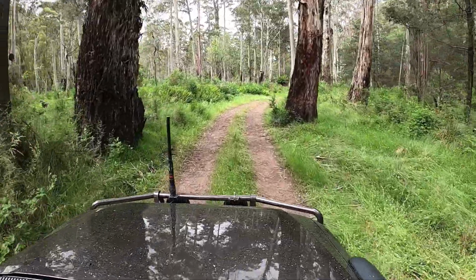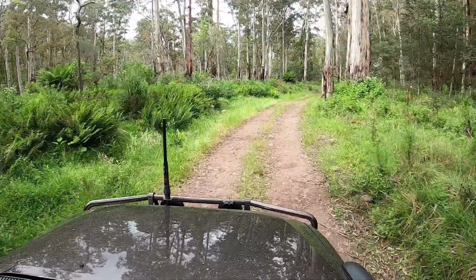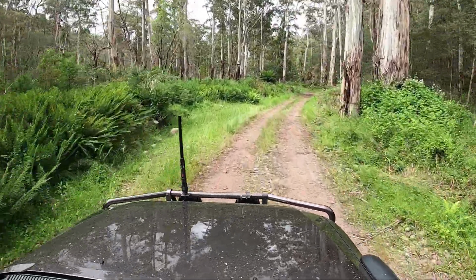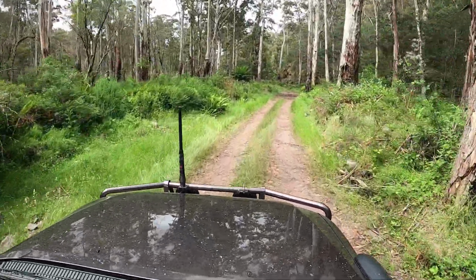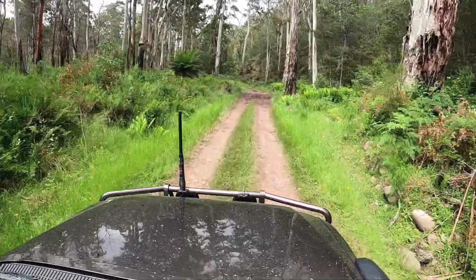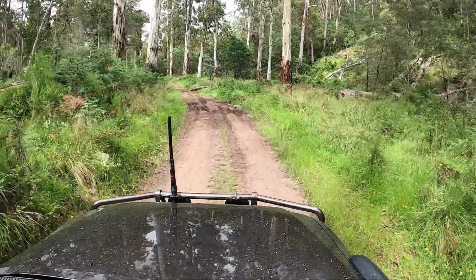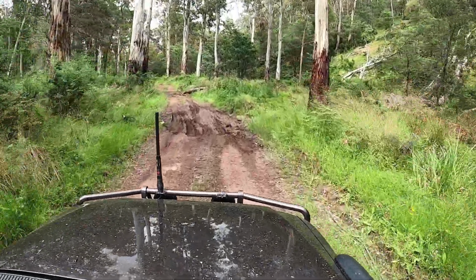This is definitely up there with one of my most favourite tracks in the VIC High Country to drive, just in terms of how scenic it was. It's not super difficult. The descent in and the climb out, and then the descent, a lot of fun. But the actual track itself, just super, super scenic.